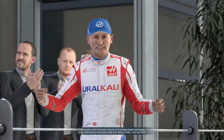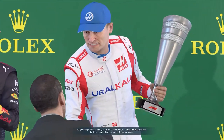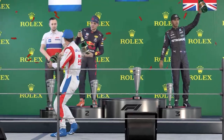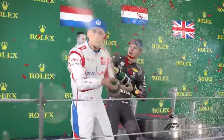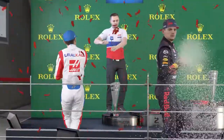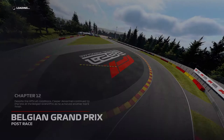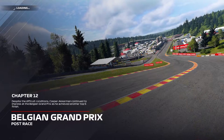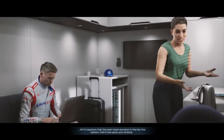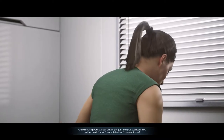The quality and fantastic result of the Haas team will have been noticed by everyone else out there today. You can see why everyone's taking them so seriously. These drivers will be hot property by the end of the season. All I'm saying is that the team are back in the mix this season. That's how good you've done. Yeah. You're ending your career on a high just like you wanted. You really couldn't ask for much better.